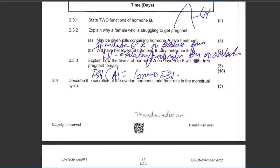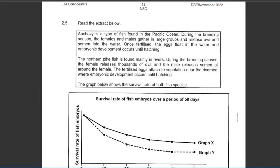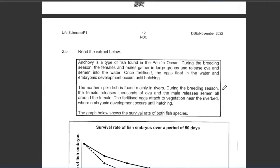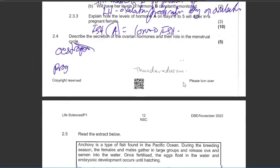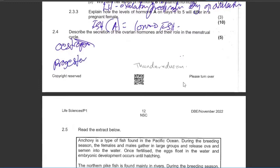Then, describe the ovarian hormones and their roles in the menstrual cycle. Here, there are two hormones involved in the ovarian cycle. The first hormone is estrogen. The second hormone is progesterone.